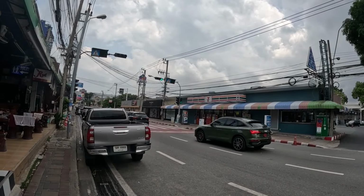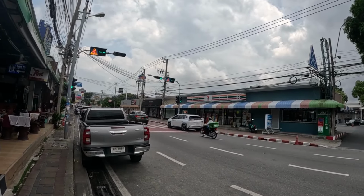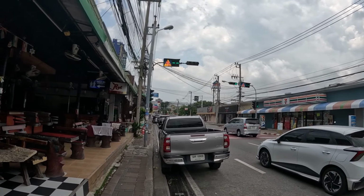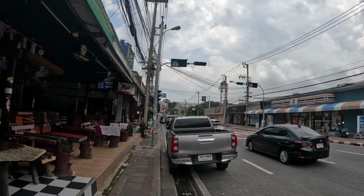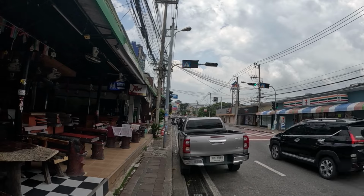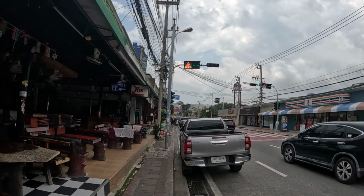A 2-minute walk to the left of the hotel. Here you have Second Road. And just straight ahead there on the right, you have the Marina Mall. And further down Second Road you have Terminal 21. So around here, plenty of options when it comes to shopping.